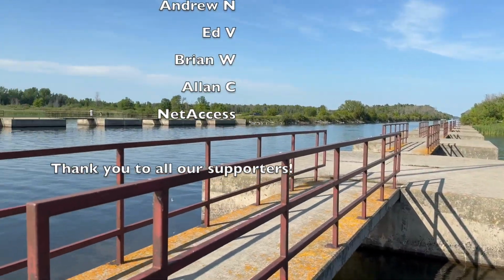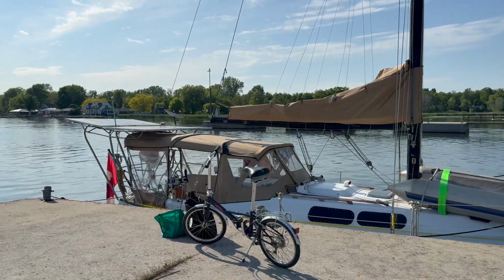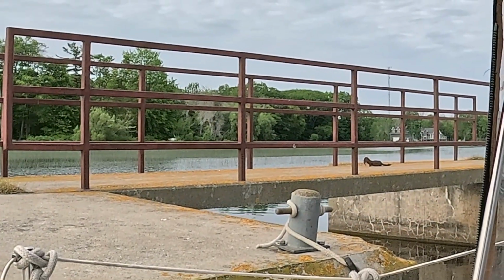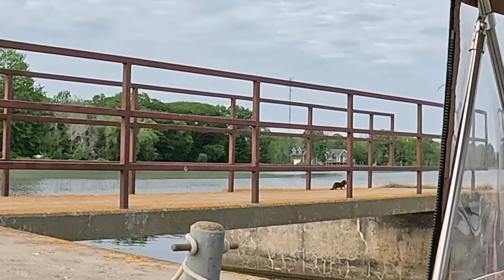I ended up having a major catastrophe with the controller on the electric motor right in the middle of the Murray Canal. Is that an otter? It is an otter. Look at that. He's caught something in his mouth.